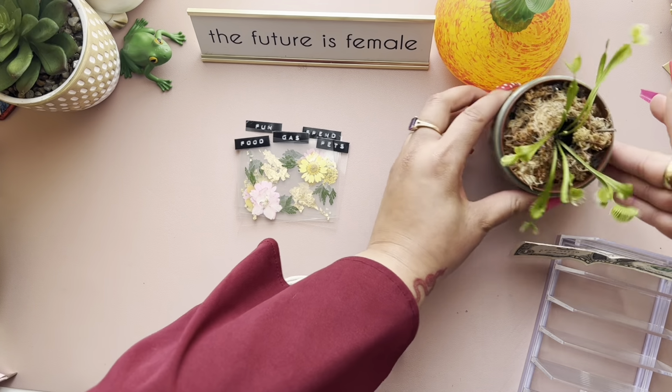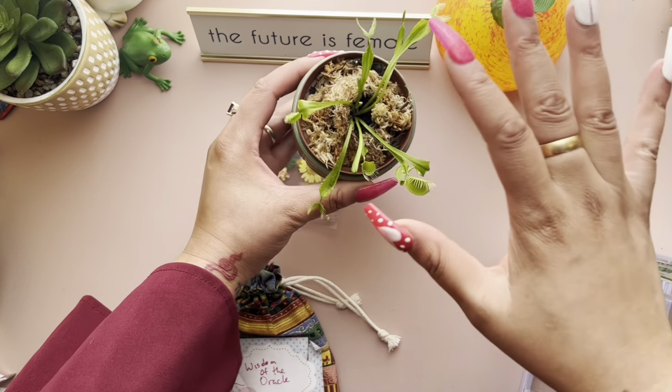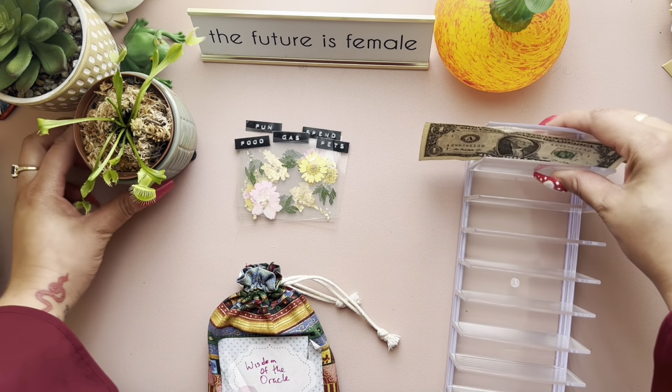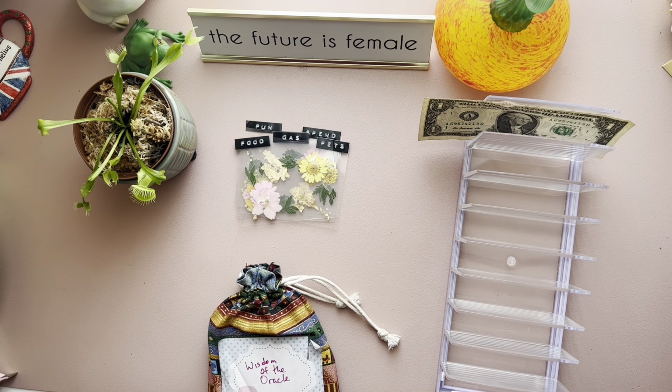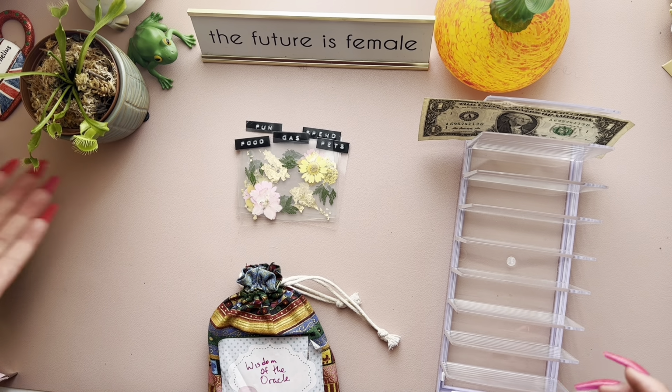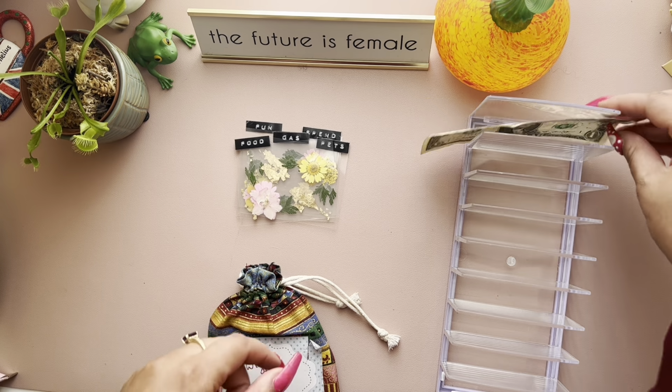You guys, my Venus flytrap. She's a little wilted right now. She's just asleep. I just watered her, so she'll be good. But sorry, fake plant. Here we go. I got her at Home Depot. She's sleeping. She'll wake up.